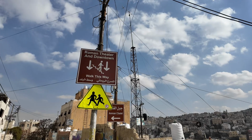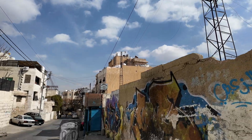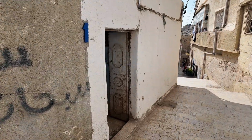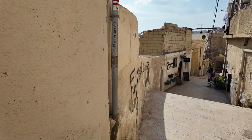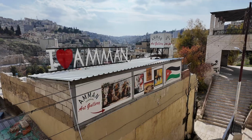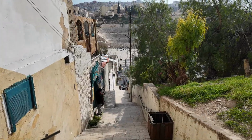All right, so we just finished up at the Citadel, and we're now heading downhill again to the Roman Theatre. So we're just going to cut through some little side streets to get there. And it's proper sunny in Amman now. I'm loving it. That's cool, you can really feel this is like the old town. Of course, you can buy your Palestinian cafes pretty much anywhere here. Still heading down. I love Amman sign. And that is the Roman Theatre ahead.